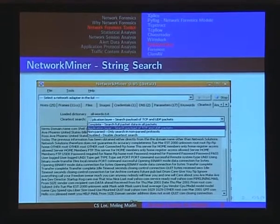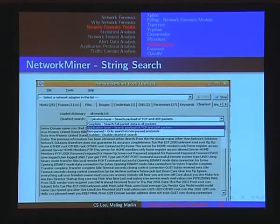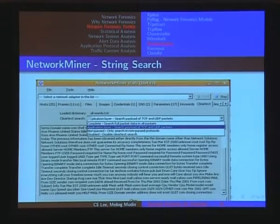Okay, you can filter, you can search at the application layer, for example, the payload of TCP and UDP packets. You can search the entire packet data. You can search for a protocol that is not parsed by Network Miner, and so on.